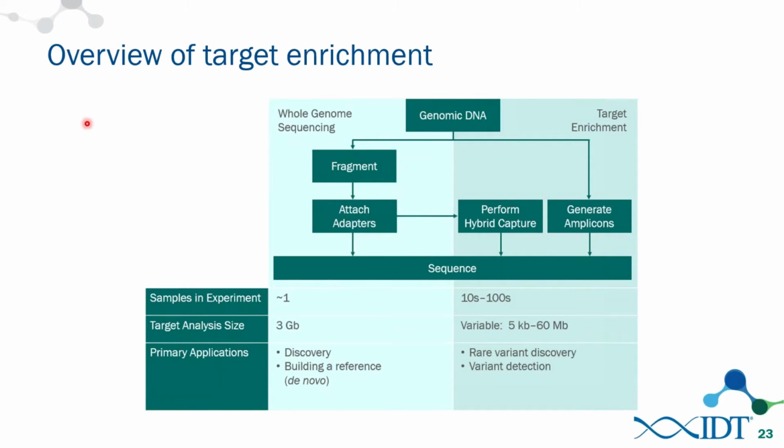Two ways currently of performing target enrichment is via PCR-based amplification. And this is a product that we are working on, and we will have an amplicon-based enrichment system available for you soon, so watch this space. One of the focuses of this NGS webinar is target enrichment based on hybridization capture using our lockdown probes, and I'll talk you through that more in subsequent slides.